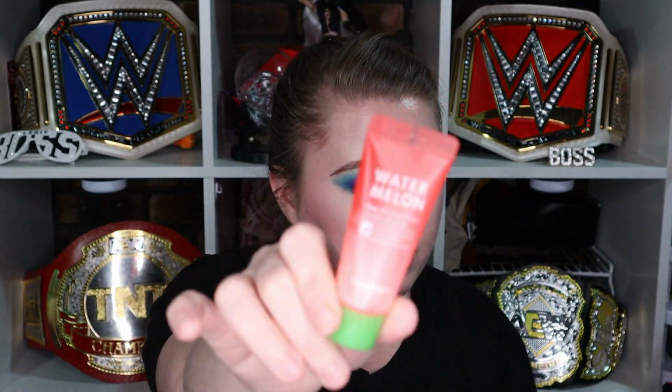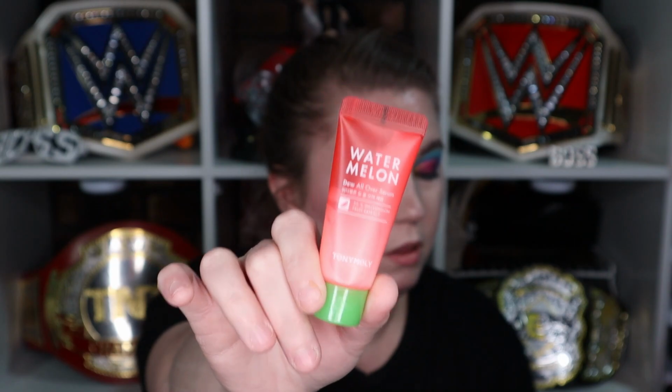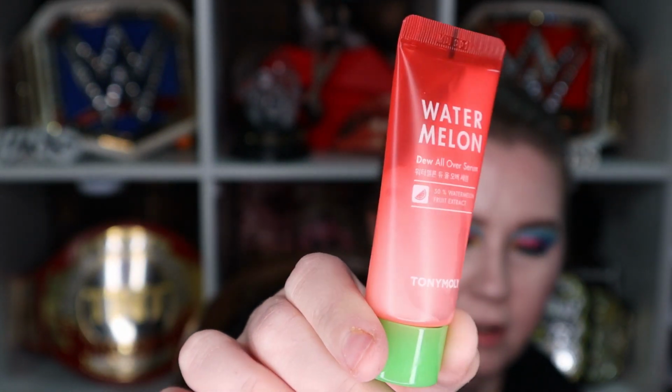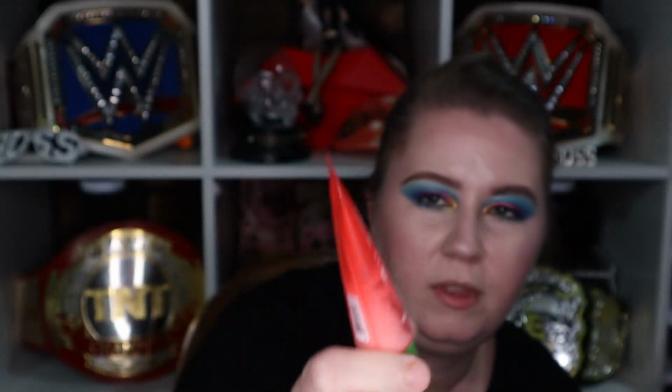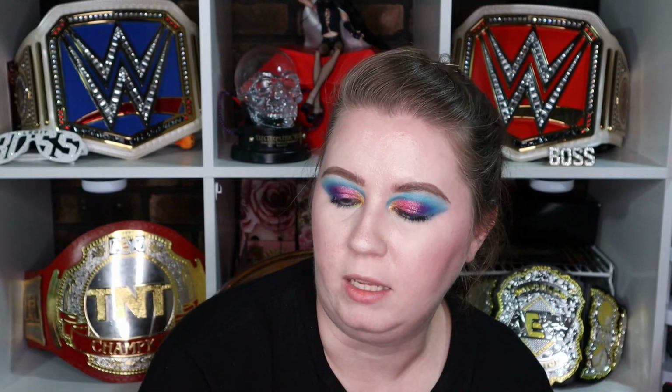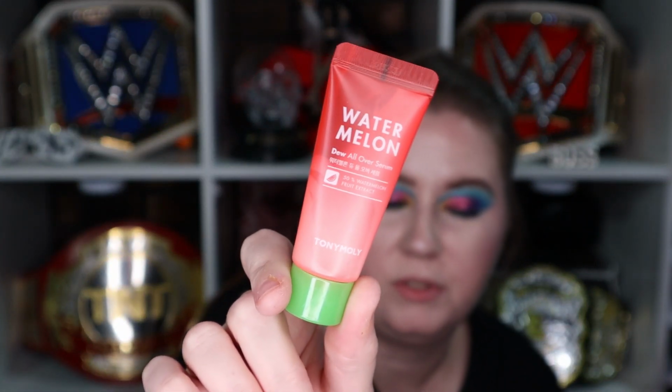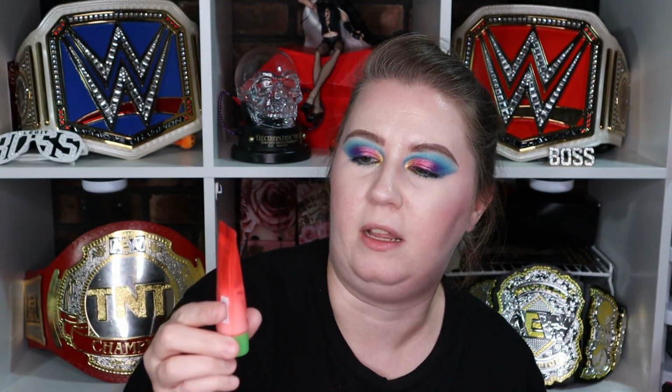Then we have this Tony Moly Watermelon Dew All Over Serum. And I don't know if you can see the inside there. There's not a lot in there. Now, of course, I know that they do all this stuff by weight, not volume, but it is just a little crazy when you see it. It's 0.5 ounces. But I could totally see why someone who doesn't understand would get upset because it looks like it's not full. It doesn't even look like it's half full, to be honest.